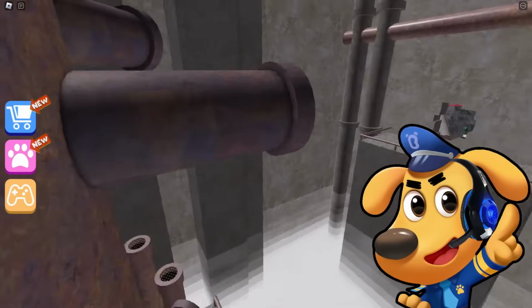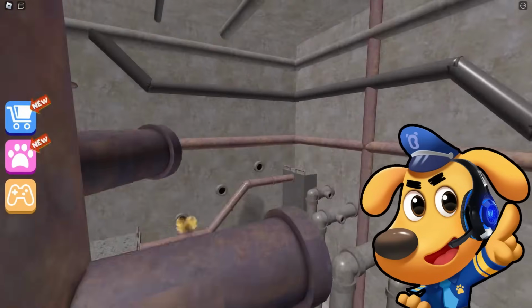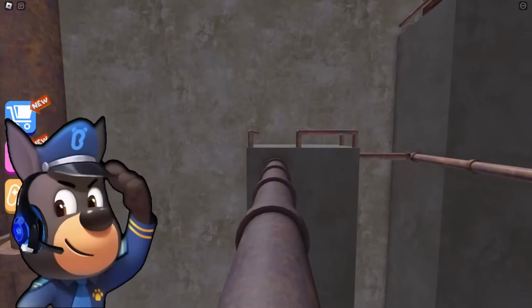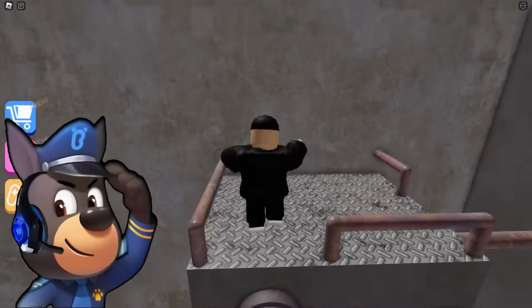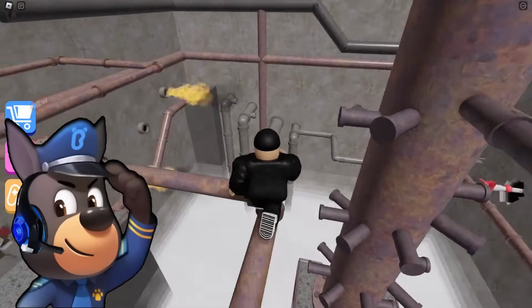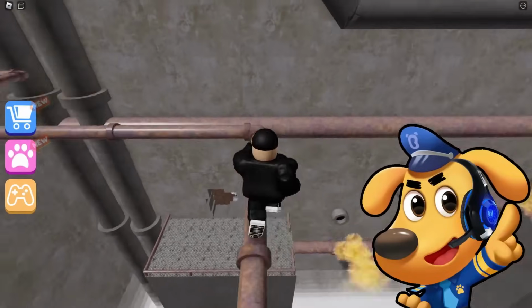Good plan, Sheriff Dobie. Do you see that narrow pipe ahead? We need to jump onto it and then move along the wall. The key is not to rush and to maintain our balance. Great, I'm ready. Go ahead, Labrador, you first. I'll cover you. This is probably one of the toughest stages in this mode, but we'll make it, right? Of course, Dobie. We're a team.